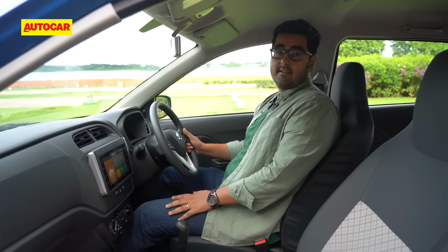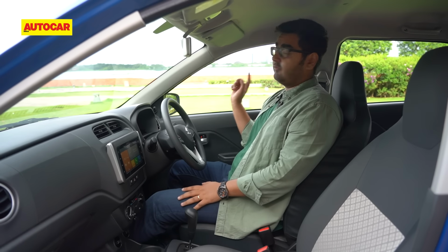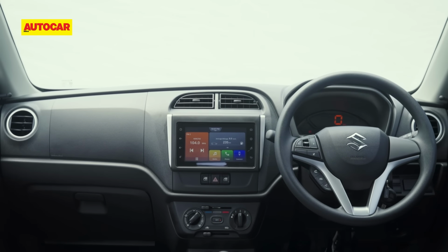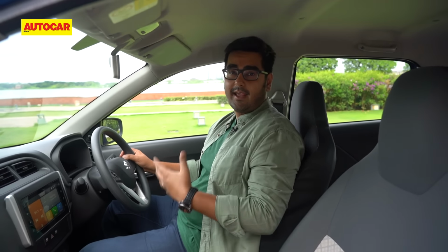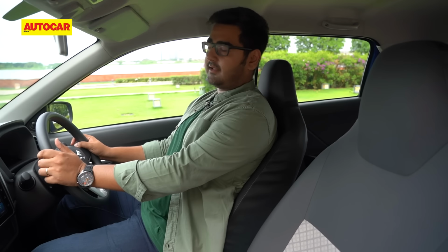Understandably, the Alto K10's driver's seat doesn't get height adjust, but you're still sat reasonably high and visibility is actually quite good. Shorter drivers might find the dash cowl a bit high though. The seats are also comfortable, but there are no adjustable headrests, and that could be a bother for taller occupants who will note that head and neck support is limited.